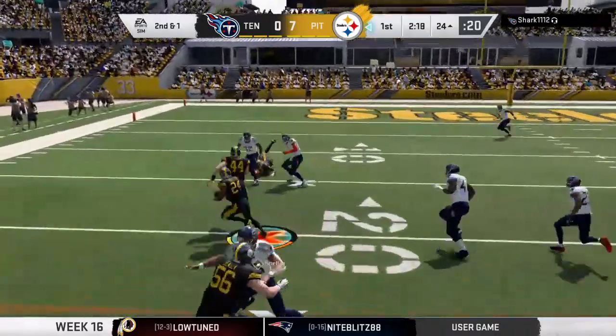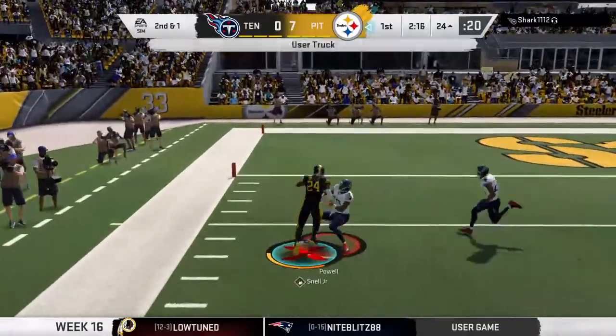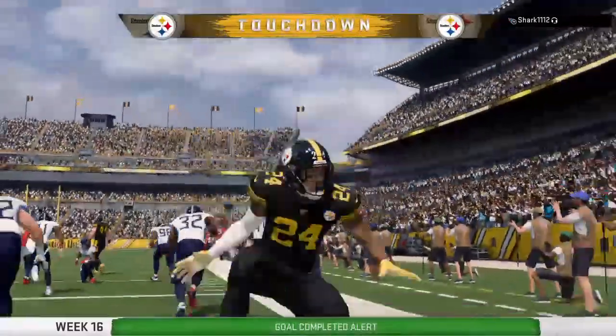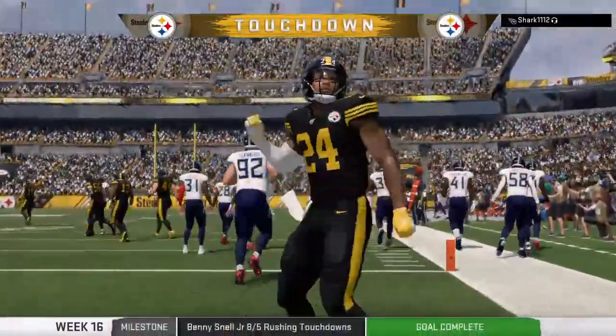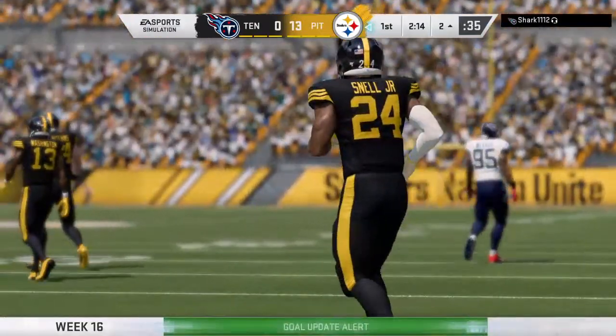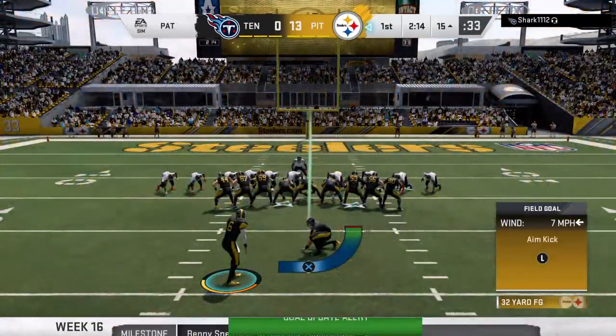On 2nd down, Snell. They find some open field here, and he's in. Touchdown, Steelers. Benny Snell, his 9th touchdown of the season. And the Steelers, they broaden their lead.